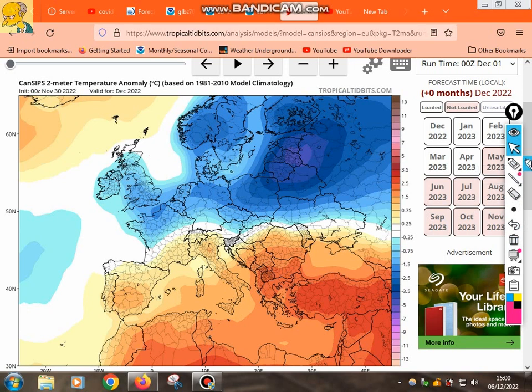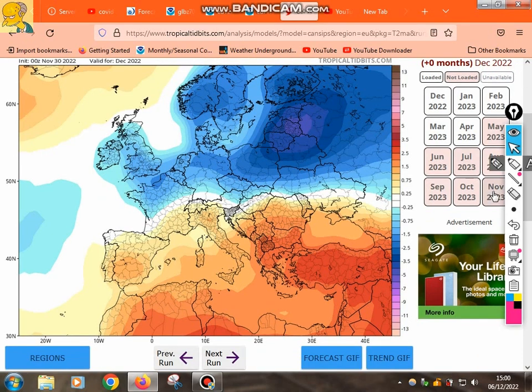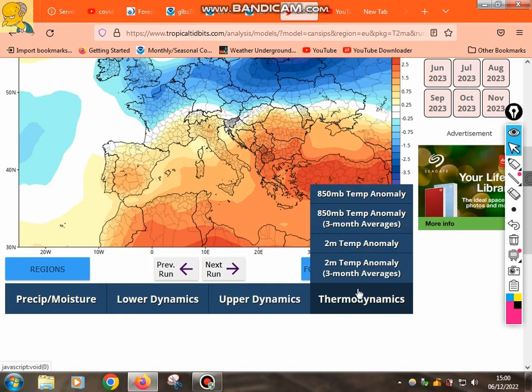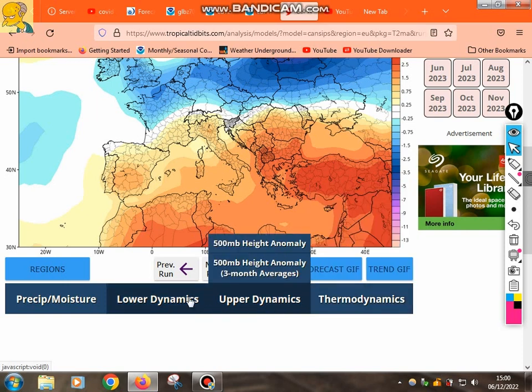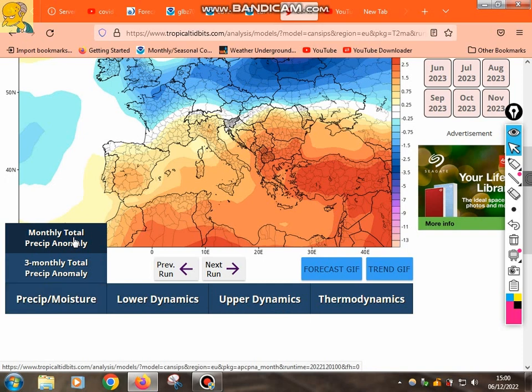So cold December, not just for the UK but for most northern parts of Europe. It's also very cold for Scandinavia as well, you'll notice. This model goes out 12 months, by the way. It'll be very inaccurate 12 months out, but yeah, it is quite impressive that it goes that far out. Let's have a look at the precipitation anomaly now.